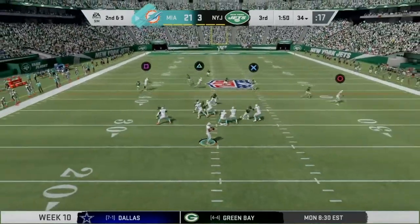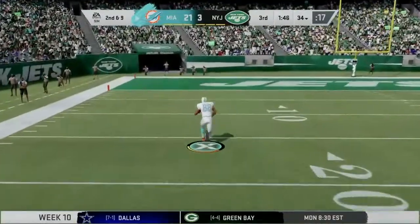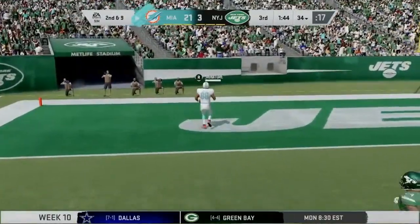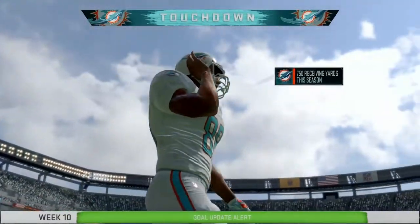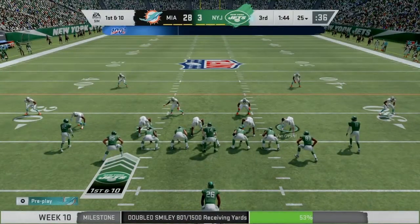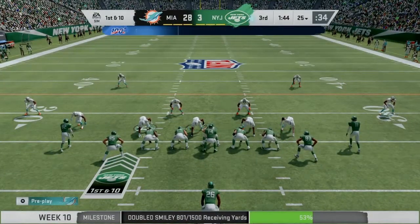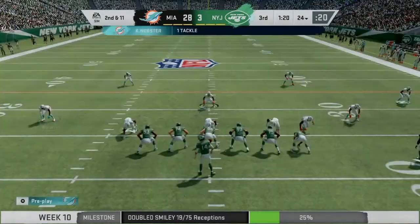Off the play fake. Here's Griffin. They've got his man complete. And all the way in for a Miami touchdown. A big play there. It's taken over for their next possession. And here we are almost through three quarters of play, and this passing game still has not really found any kind of rhythm. Put it mildly, quite surprising.